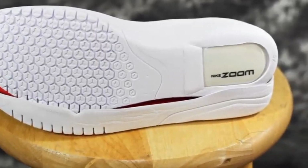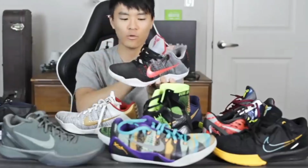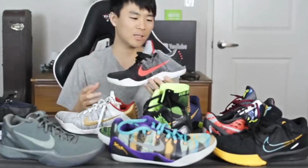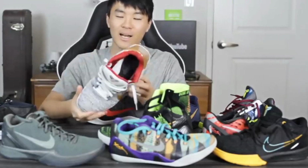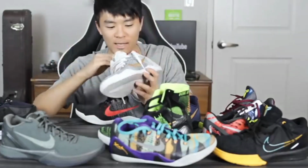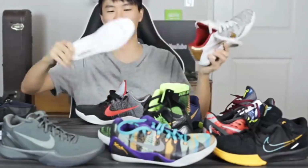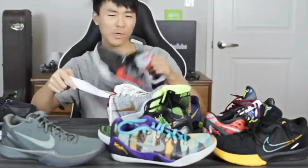Like this Lunarlon insert was really thin in the forefoot, and I guess the heel Zoom was nice though, but the overall impact protection was very bad, especially in the forefoot. So I didn't really like the Kobe 11 too much versus, I guess, this is the ID that I did. And I remember I got it for like 110, 120 bucks because it was on sale. It was insane because Nike put all of their Nike IDs on sale at that time. And of course, if you guys want to see, I got the full length Zoom in it. Boom. And that feels much better than a super thin Lunarlon insert in the regular 11.